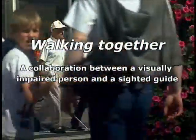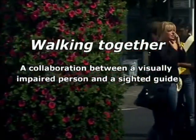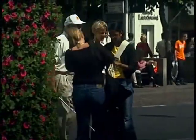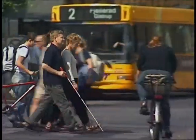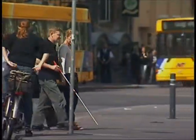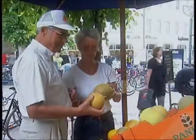Walking together, a collaboration between a visually impaired person and a sighted guide. This video is directed especially at persons with visual impairments and their families, friends and co-workers, as well as professionals who occasionally encounter people with visual impairments. For a person with a visual impairment, using a sighted guide is often a good approach.